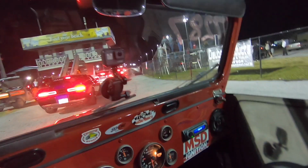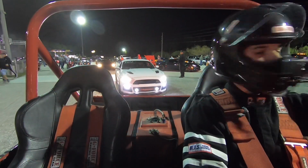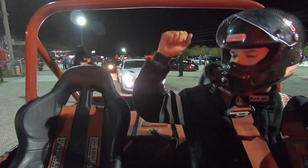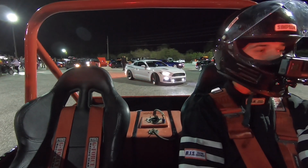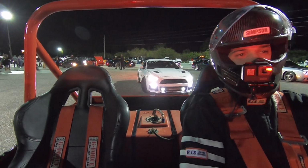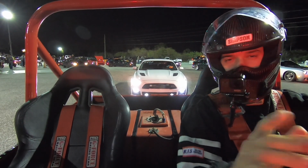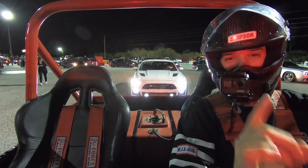My guess, I know I have all you guys guessing online. My guess, 14.8 at like 90 miles an hour. Hopefully it goes 90. It might go 80 something. This is pretty bad. My first time ever going down a drag strip, I was 16 years old. I had a Chevy Cobalt SS supercharged, and I ran a 14.6. It would be cool if we could beat that, but I don't have high hopes. What's up, brother?